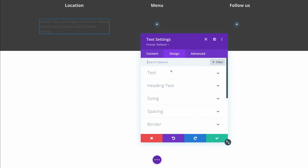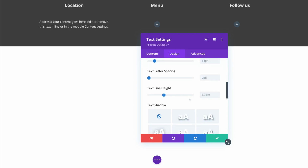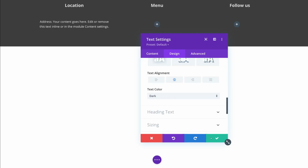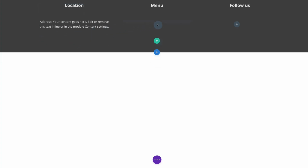We need to change the text color, select text, and then come down to color and then click on white. And then I'm actually going to quickly go ahead and center align this text by navigating down to center aligned. And I'm happy with that. I'm going to come down and select here. And then what I'm going to do is duplicate this text module again, and then come down and drag this duplicated text module over to menu.